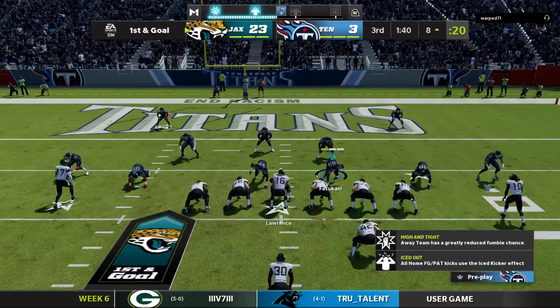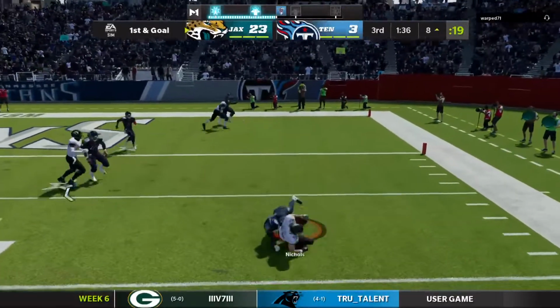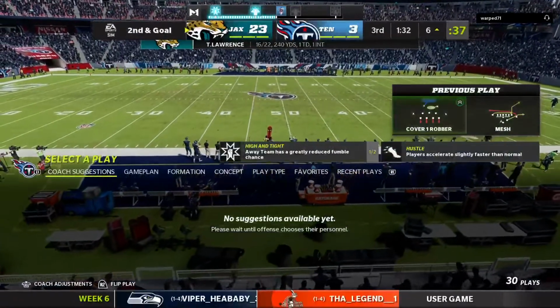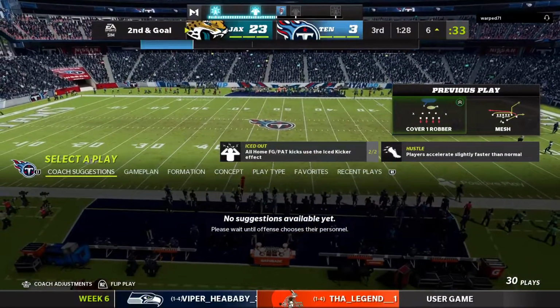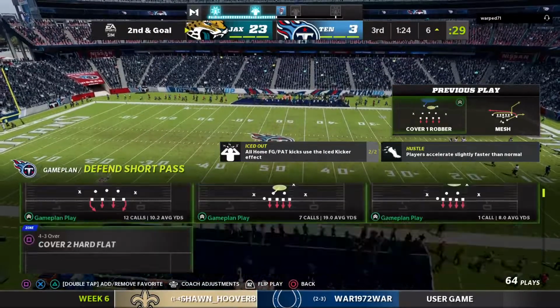Not sure this D knows what hit him, but now they've got to get ready. It's first and goal. Now Lawrence, and a quick throw here, that's complete. That catch is good for only a couple. Not a big window to throw. Coverage wasn't too bad there. Yeah, they had him under wraps pretty well, but he was somehow able to muscle his way open and catch the ball.